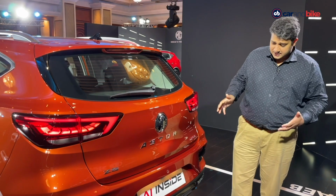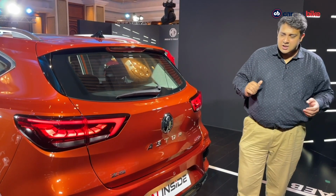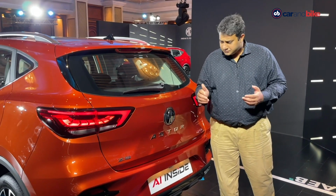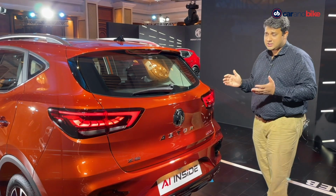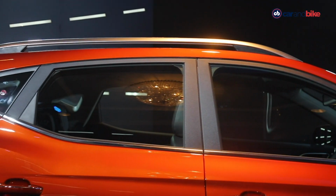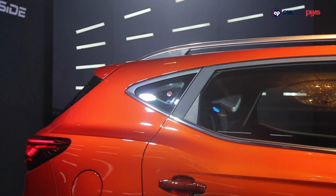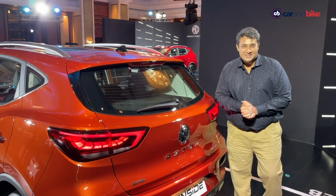They actually look nice. What we would have loved not to see is too much badging here, but not a deal breaker as such. It's okay otherwise. But it's overall a really nice and fitting look for the Astor, because again you see this nice slope from the front, which gives it that coupe-ish look, which has now become a thing on SUVs.